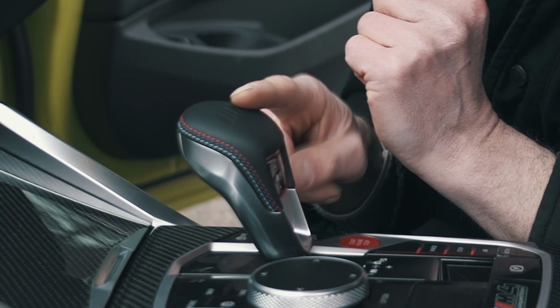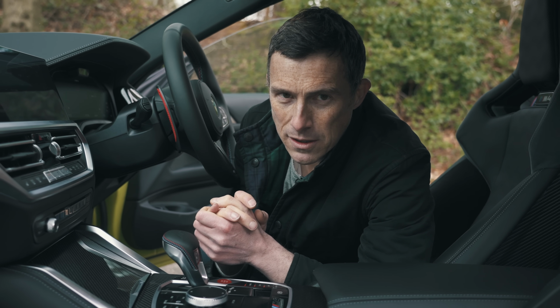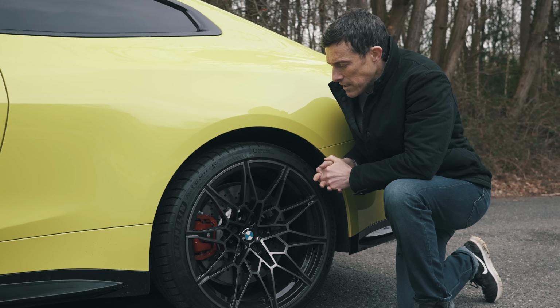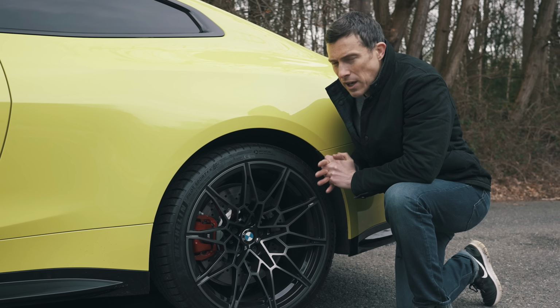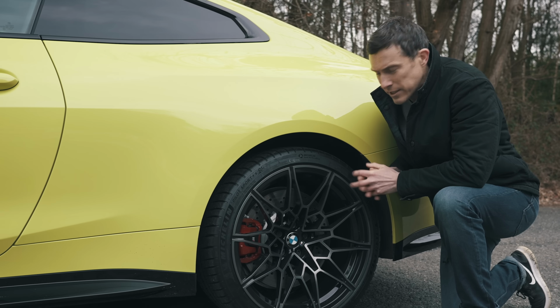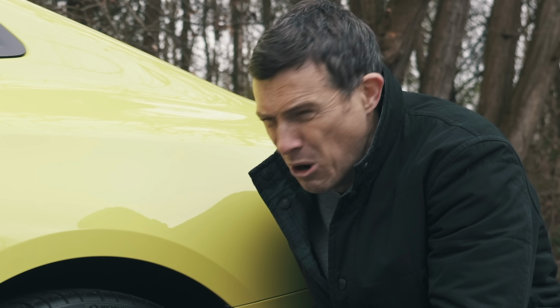In the UK, you can only get the M4 with an automatic gearbox, whereas in other parts of the world, you can also get it with the manual. Do you want track tyres for your M4? You might do, actually. Unfortunately, you can only specify those if you have the upgraded alloy wheel, even though it's the same size. I don't know why, it's just marketing maybe.